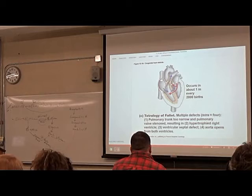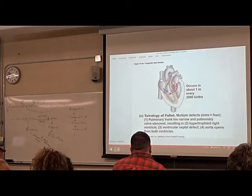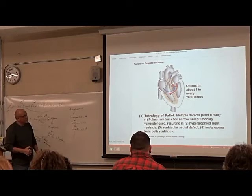The valve being stenosis, it's stuck. It won't open, right. It's stuck open. Stenosis means it only opens this big and it's stuck big. So it's nasty. So it's nasty, all these conditions that go on.